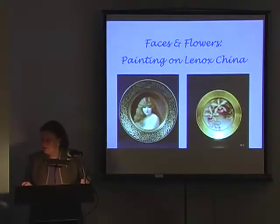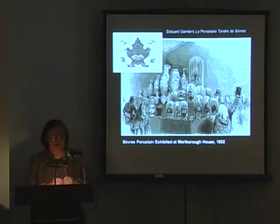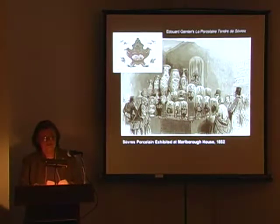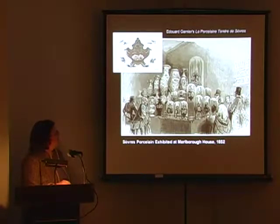Painted porcelain was of interest to royalty and to watchers of royalty throughout the 18th and 19th century. And here I show you an image of Sèvres porcelain exhibited at Marlborough House in 1852.